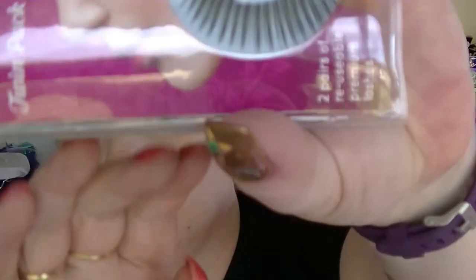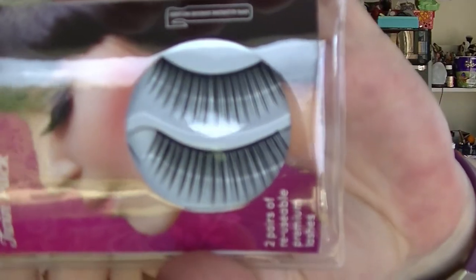They also put in a twin pack of these 1,000-hour fake lashes. These have adhesive and two pairs of eyelashes. They're apparently demure. Demure my butt. The ones I've got on now are demure. These are full on. These are probably almost twice the length of the ones I'm wearing. These would literally come up here.